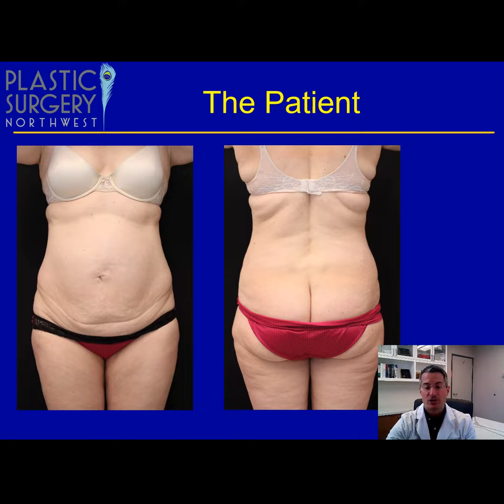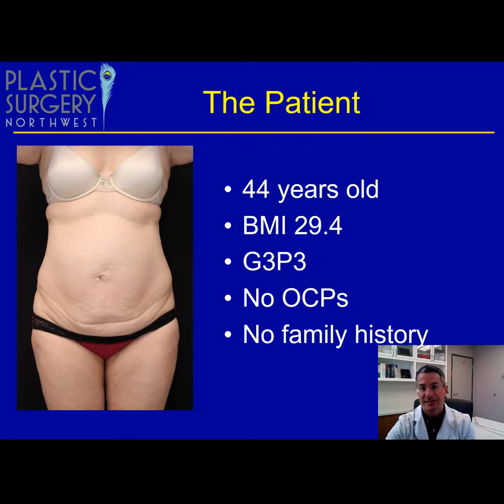Thinking about my patient, this is a patient who came to me to talk about abdominoplasty, and as I met with her, I found that she was 44 years old. She had a slightly elevated body mass index, she had 3 children but had never lost a pregnancy, and she had no outside estrogen sources in her everyday life. In addition, she had no personal or family history of blood clots in the legs or lungs.